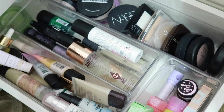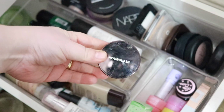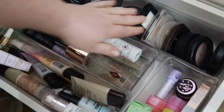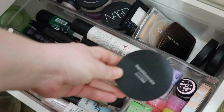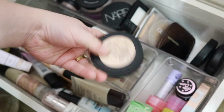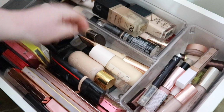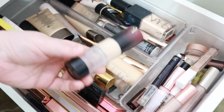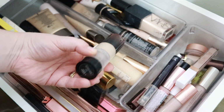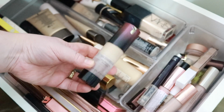And then powder, I'll definitely take the Hourglass, one of my faves, as my loose. And as a pressed, I'll put in the Bareminerals Bare Pro Powder Foundation. I have the shade Ivory 2. Alright, so foundation, I definitely want to put this one in. I wore this to work the other day and it was just fantastic. The Kevyn Aucoin, the Etherealist Skin Illuminating Foundation in Light EF02, so the second shade.